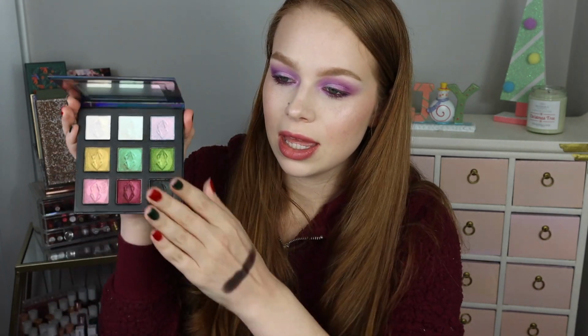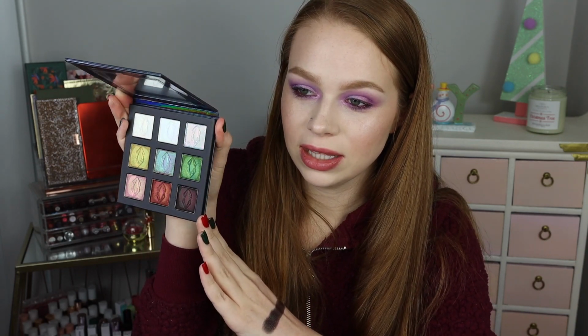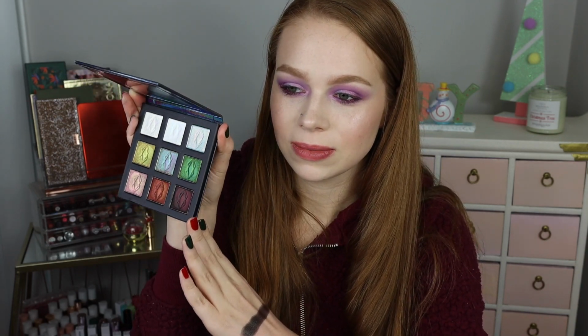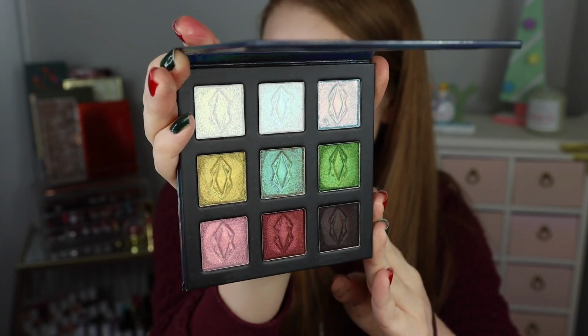So here's what the palette looks like all together now. I mean, it does look so pretty, and I feel like you can see the shifts pretty well. It's so cute. I still want a puppy, but it's so cute. Here's a little close-up for you too.